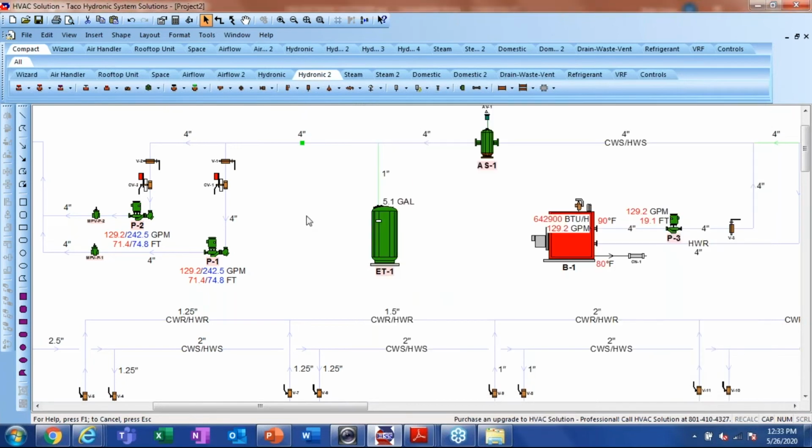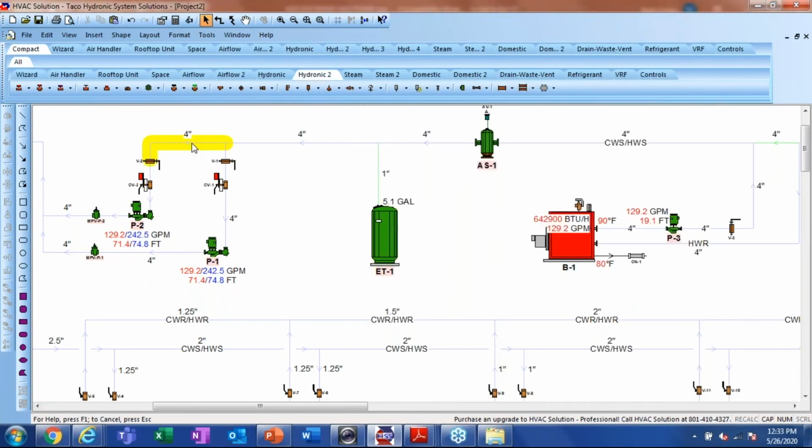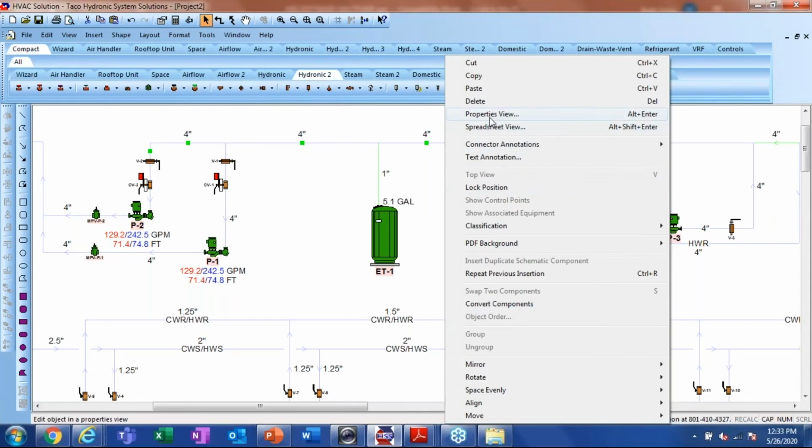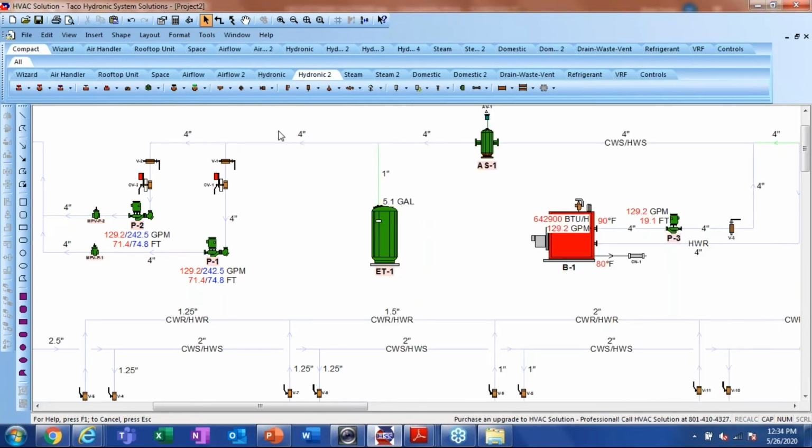And if you wanted to change more than one piece at a time, you click on this one, hold the shift key down, click on this one, and click on this one. Oops, I didn't hold the shift key down. Right click, property views. Now I have the pipe for all 3 of those, and I could change the diameter for all 3 of those if you'd like. I'm not going to do that, but you could do that if you'd like.